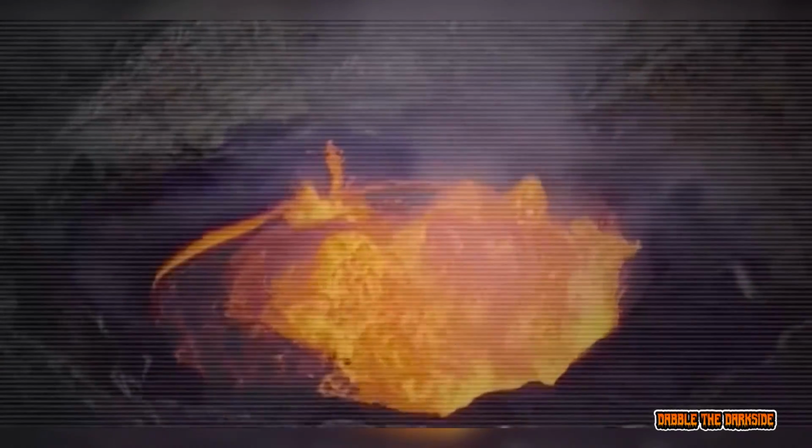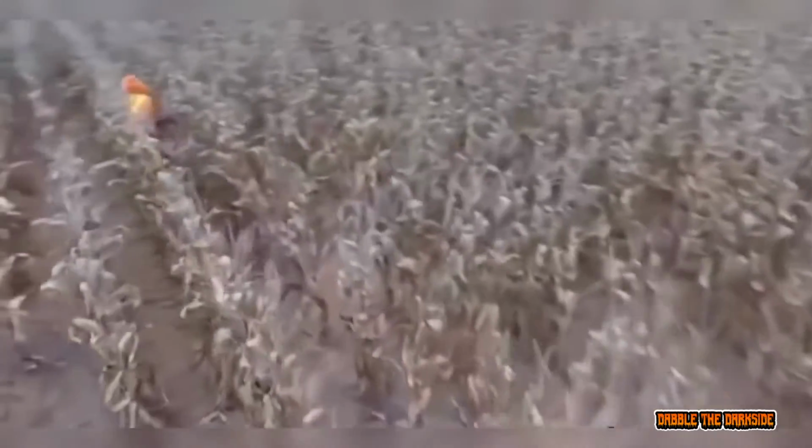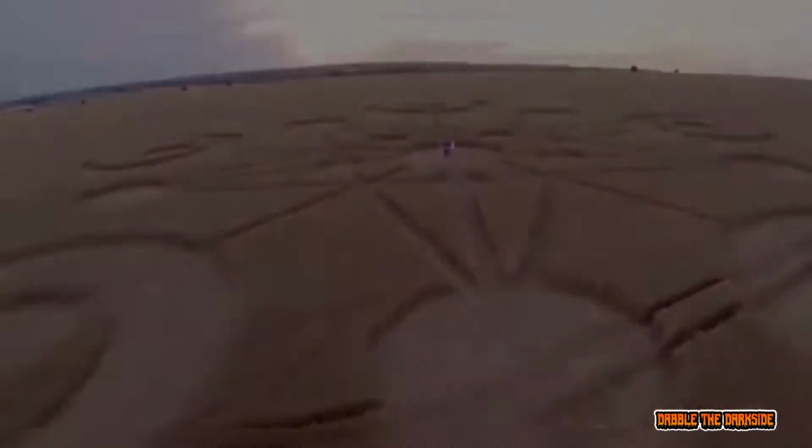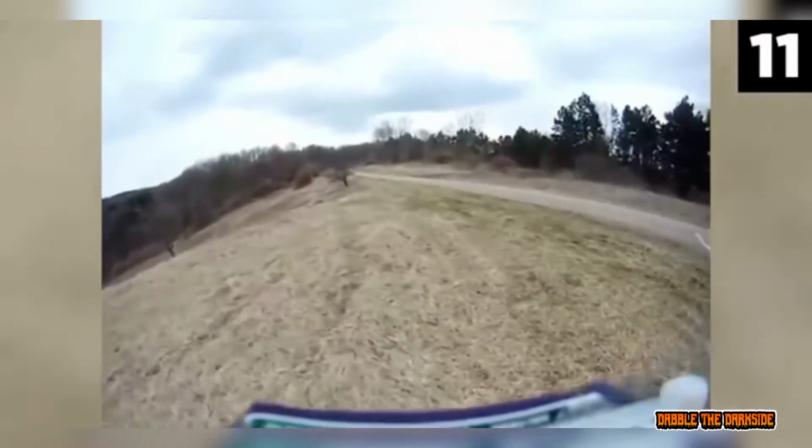Drones allow us to explore areas that we would otherwise never dare step foot in, and as they fly through the sky high above, they sometimes catch things that were never meant to be witnessed by the human eye. Number 11. This drone footage was taken somewhere deep in the Salt Fork Park in Ohio.